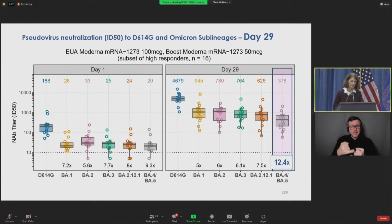Lastly, I just want to touch on the sublineages. This is day 29 results, so day 1 on the left and day 29 on the right. In blue, you see a really robust response to D614G. For BA.1, 2, and 3, they have very similar results across the board. You start to see about a 7.5-fold reduction when you get to the BA.2.12 lineage. And when you move into the BA.4/5 sublineage, you have about a 12.4-fold reduction in the neutralizing antibodies. So that comports to a rough 350, say, neutralizing antibodies as compared to almost 5,000 in the D614G.